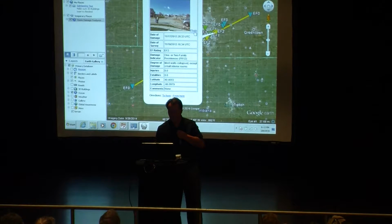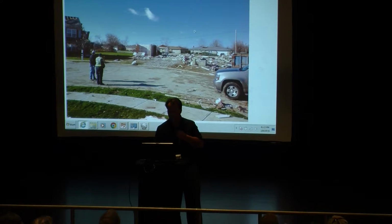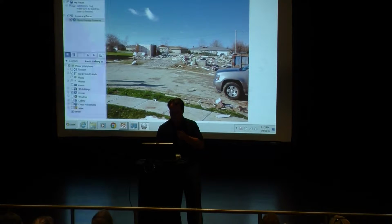Take a look at this one here. Now in this one, the storyline is a little bit different. Here you see what appears to be a more substantially damaged home, but this was actually a building that was under construction at that moment in time. And the wind was such, with the home under partial construction, that it was able to take down a lot more of the home than you would normally see during a typical EF2 damage scenario.